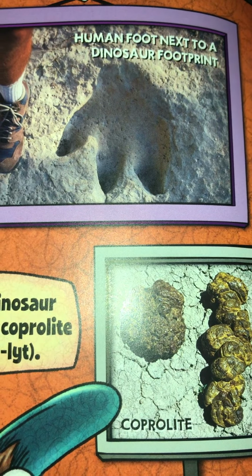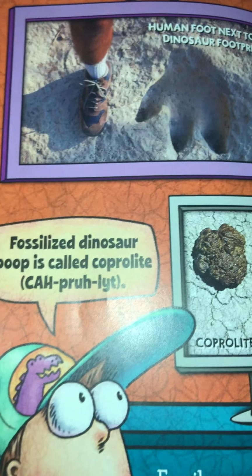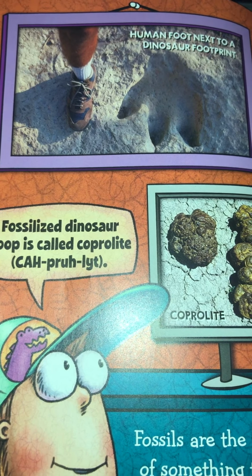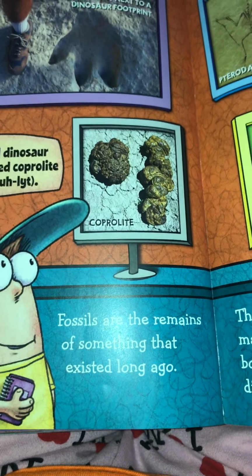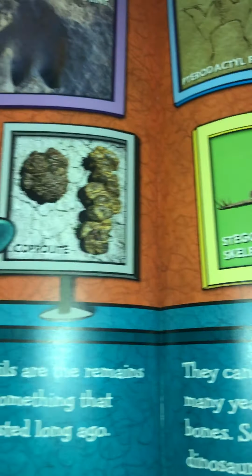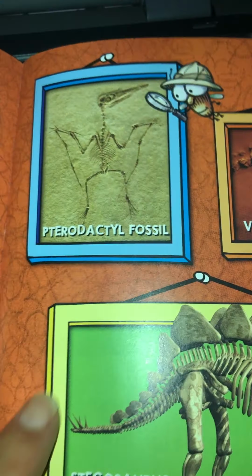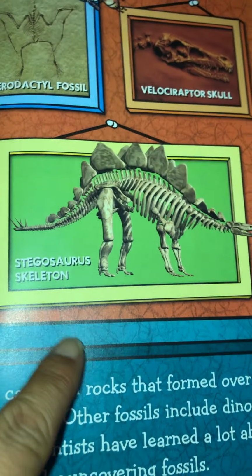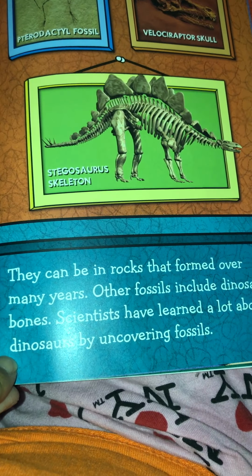There's a human foot next to a dinosaur footprint. Woo, I would not want to come in contact with them. Fossilized dinosaur poop is called coprolite. Can you imagine? Ooh, I've got dinosaur poop. Fossils are the remains of something that lived long ago. Sometimes we find fossils in sedimentary rocks. There's a pterodactyl fossil, a Velociraptor skull, a Stegosaurus skeleton. They can be in rocks that formed over many years.